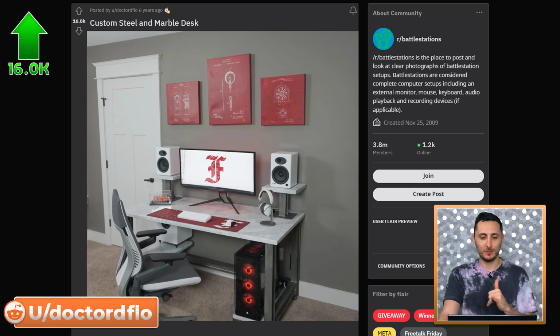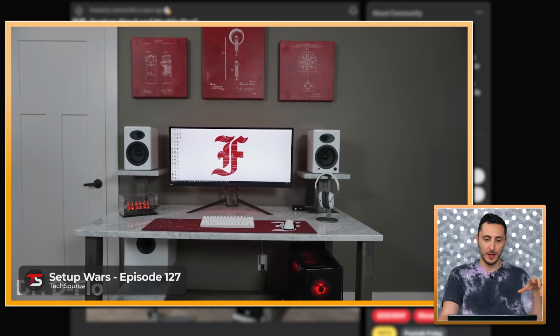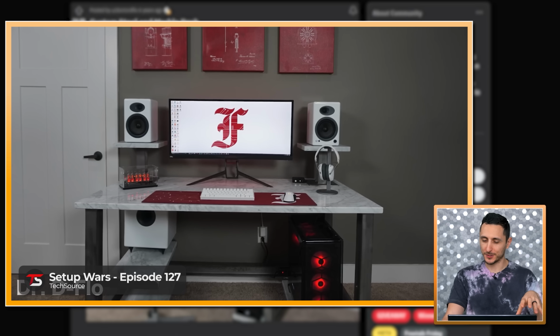I'd remember this setup from anywhere. Okay, the custom marble desk with the steel legs was what made the submission stand out the most. And plus, I had a soft spot for that color scheme at the time. The real ones know what I'm talking about.